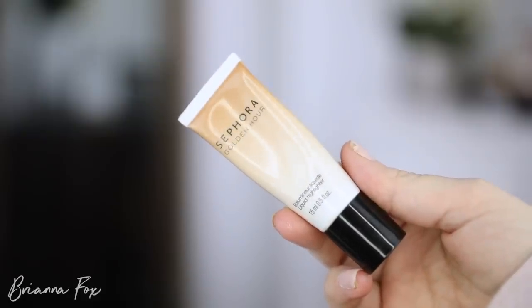Speaking of glowy products, I picked this up. I thought I saw someone recommend this. I could be wrong, but I saw it on Sephora.com and I was like, well, I'm all about the glow. Let's try this out. This is the Sephora Golden Hour Liquid Highlighter. And I wanna open this up right now because I'm so curious what this looks like. This is way smaller than I thought it was gonna be. I mean, it's my fault for not reading the dimensions, or not dimensions, you know what I mean, the ounces.